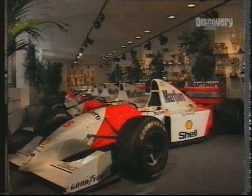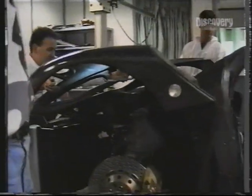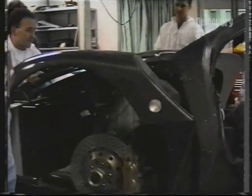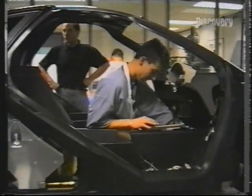He wanted to produce a road car with the guts of a racing machine. In 1989, McLaren put Gordon Murray, their Formula One designer, to the task of making a street-legal sports car with racing technology never before seen off the track. In 2.5 years, the McLaren F1 supercar was built.